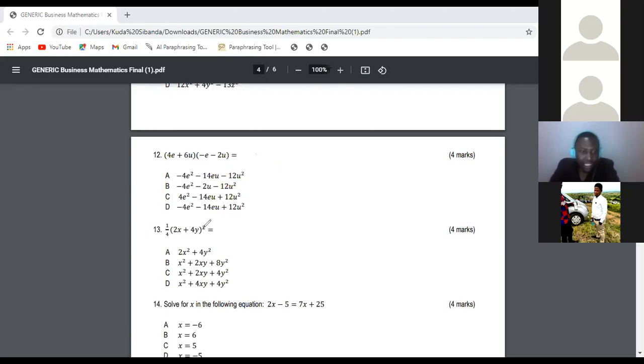So let's try to simplify this, right? Let's try to simplify 2x plus 4y.